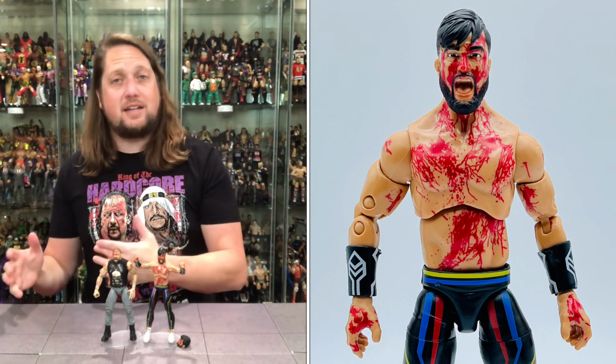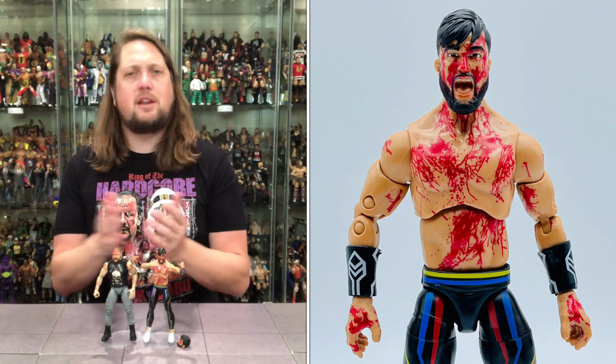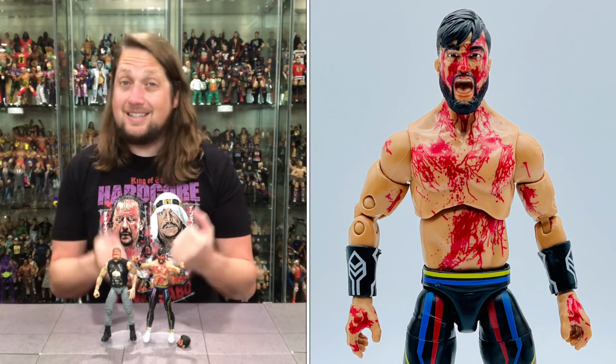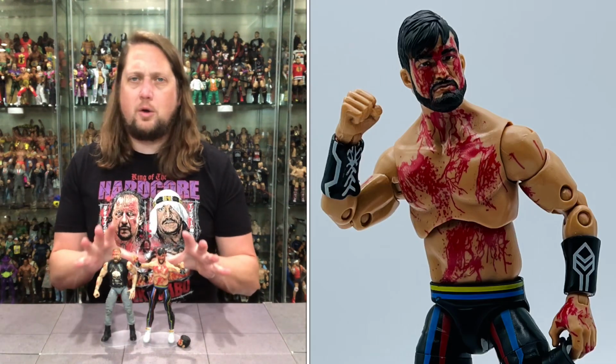I like that it's a ringside exclusive. I like we get one or two or maybe three figures a year in this. It's not something they beat over our head all the time. It still does feel special, so I do like that. So I definitely do like this one a whole lot.